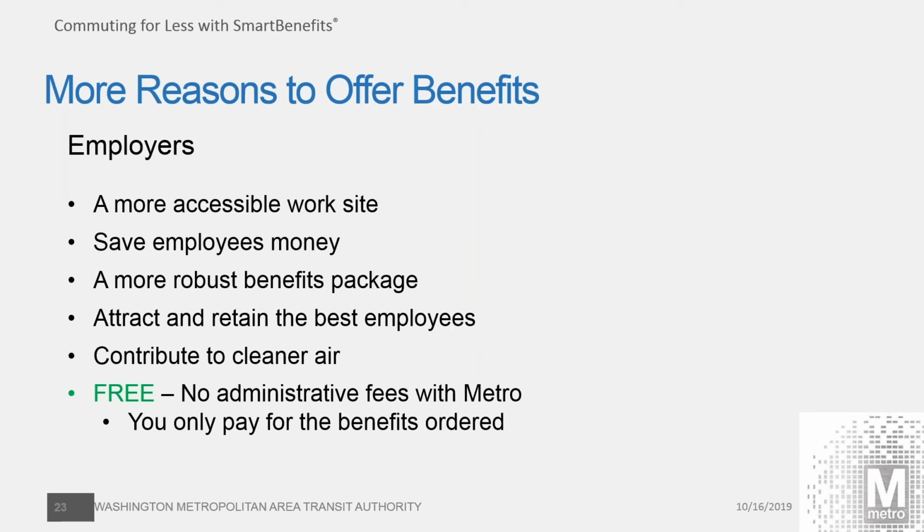More reasons to offer SmartBenefits. Shana's already gone over this. Employers, you will save employees money. You'll offer a more robust benefits package, offering more than just salary and health benefits. SmartBenefits is a powerful tool to attract and retain the best employees, and of course, reducing your carbon footprint, or reducing our carbon footprint, sustainability. The best thing with SmartBenefits is that it is free. There are no administrative fees with using Metro SmartBenefits. You only pay for the benefits that you order for your employees.